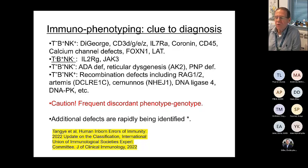And I won't go further into this nomenclature because there's a growing list for each one of them, and there are recent publications that can give you a better indication, a longer list for each one of these. But it is important to look at the T cells, B cells, and NK cells. Although I should also caution you that it's not always as accurate as genetic testing. So genetic testing should eventually be done. But this does give you a good clue to what you should be looking for.